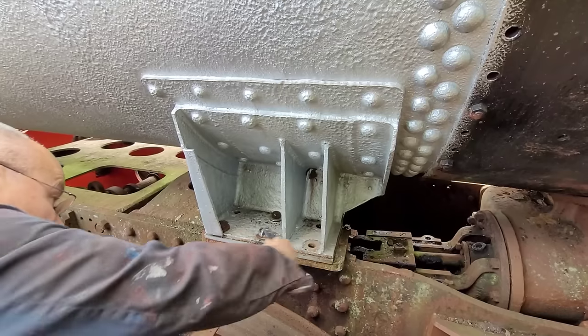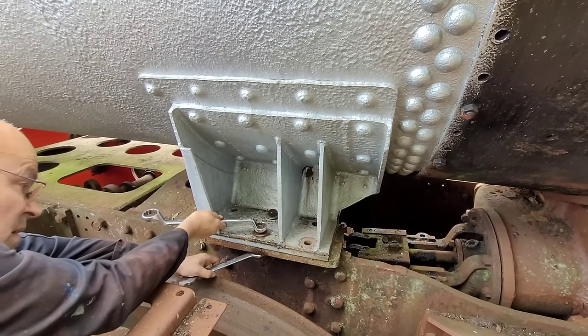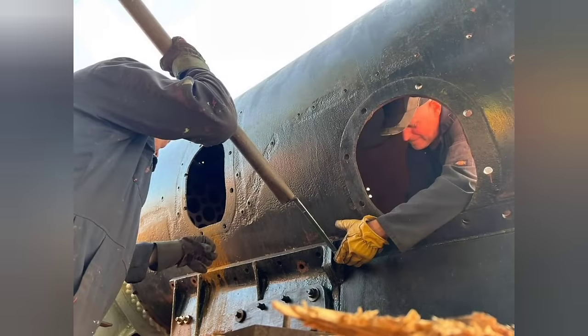After removing these four bolts, Colin then moved on to the smoke box, slightly to his right hand side, and started removing the bolts there. There I am, giving him a hand from the inside. That was definitely a two-man job undoing that nut and bolt.